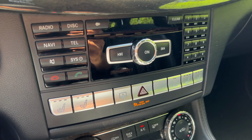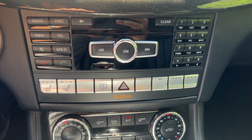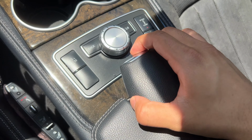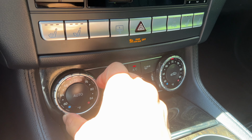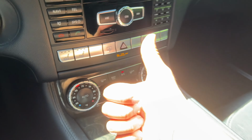So you have heated and cooled seats. You have a little power sunshade in the rear there, which is very slow to react. I think it's because it's gotten a little bit sticky over time, but it still works, and you have it there, so that's good. And you have a little keypad here to dial a phone number, plenty of buttons here. And I love the way they have done the HVAC controls in this generation of the E-Class interiors with the rotary dial for the temperature setting. So I think that's cool.